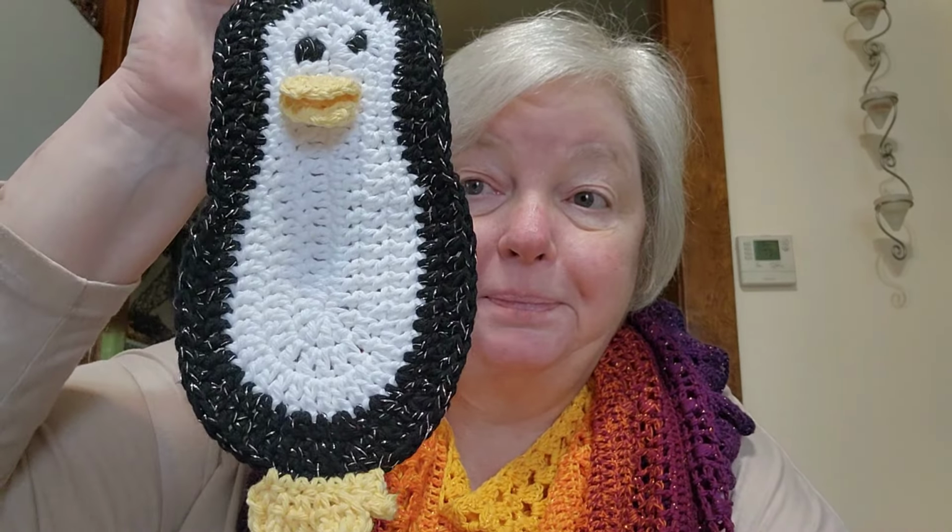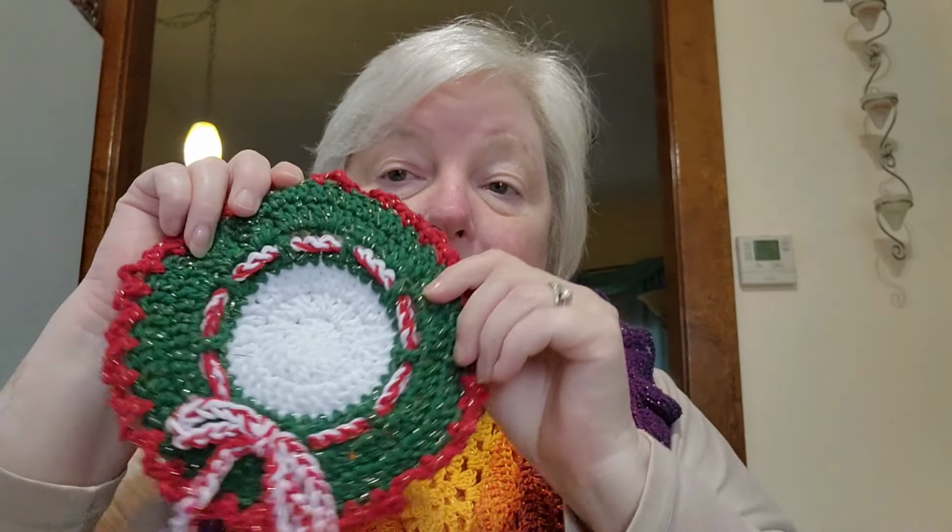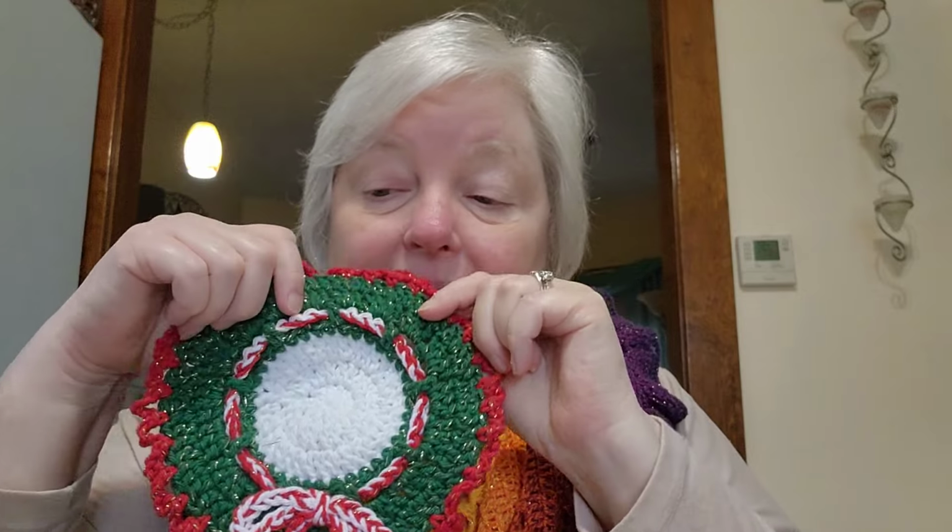So the first one was the penguin. The second one that she picked out of the hat was the wreath. And the third one that we did, so we get a new one in 2 days, but this is the third one, and this is Rudolph.